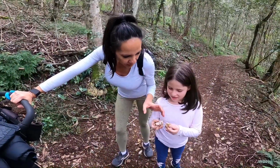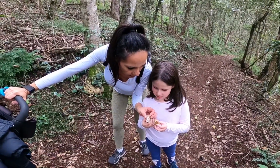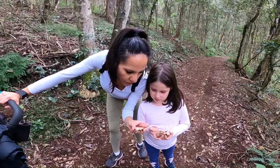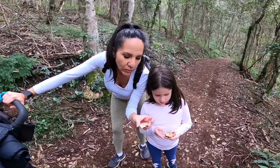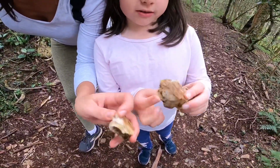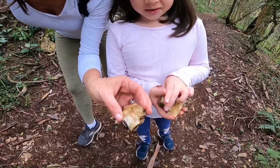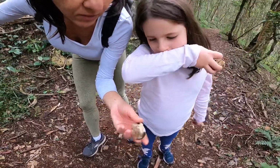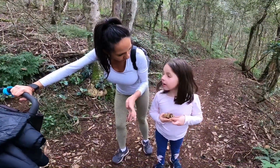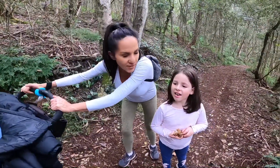So it looks like Sienna's found some pretty cool rocks. And they're gold. They kind of shine. They're almost like crystal. The white and also the orange is crystal. They shine in the light. I don't know if the camera can do it any justice, but we're going to wash these and take them to Auntie Beck, because Auntie Beck will know what they are. She's right into her rocks.